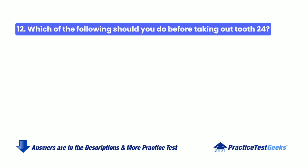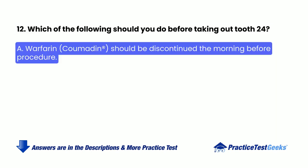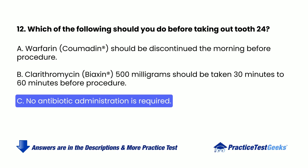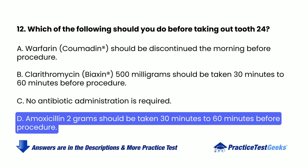Which of the following should you do before taking out tooth 24? A. Warfarin, Coumadin, should be discontinued the morning before procedure. B. Clarithromycin, Biaxin, 500 mg should be taken 30 to 60 minutes before procedure. C. No antibiotic administration is required. D. Amoxicillin 2 grams should be taken 30 to 60 minutes before procedure.